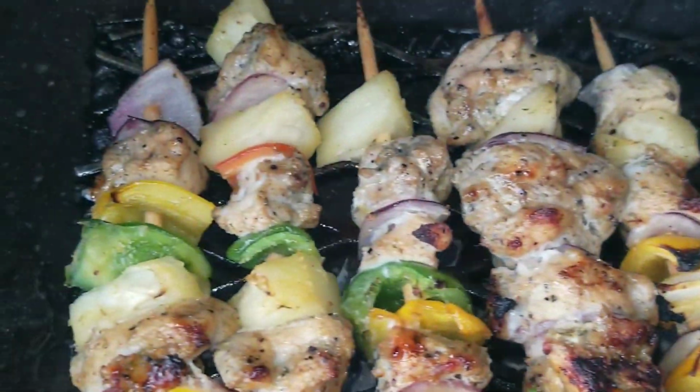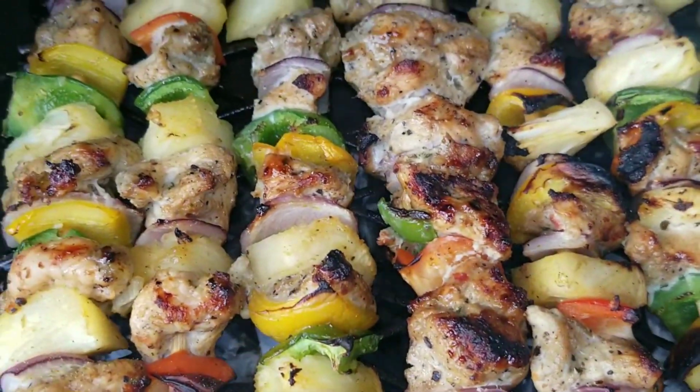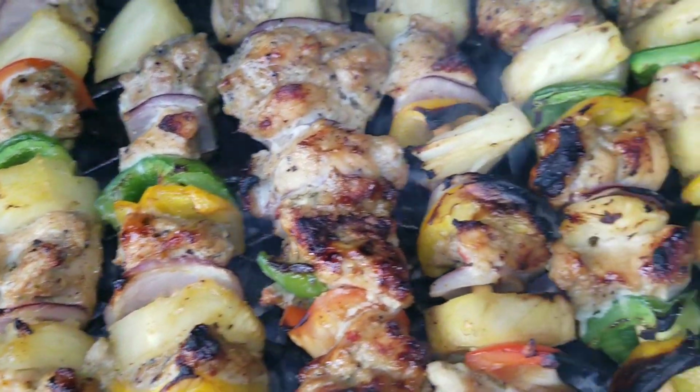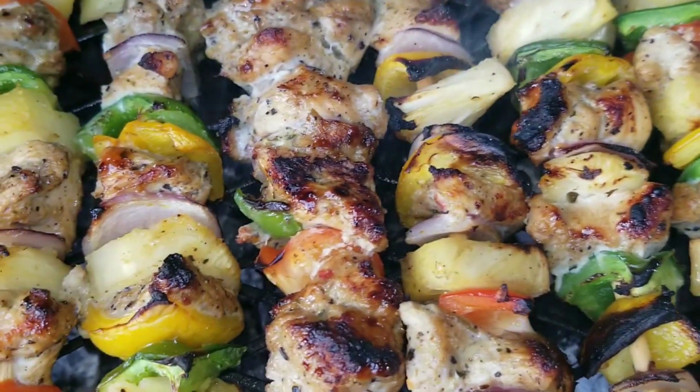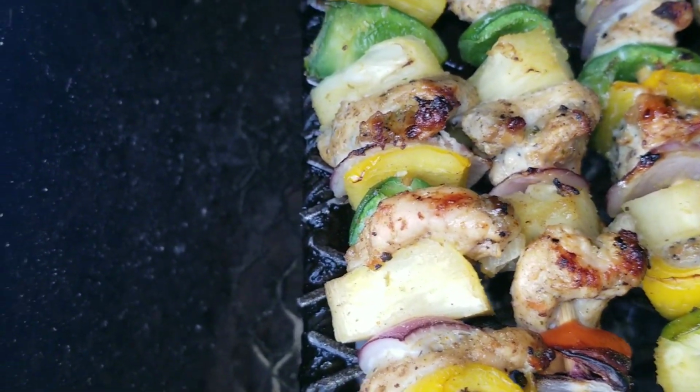Here's my chicken kebabs, and as you can see, they are on the grill. And I'm telling you that the aroma that is coming from the grill smells so delicious. Guys, y'all need to try this. I guarantee you would never regret it.